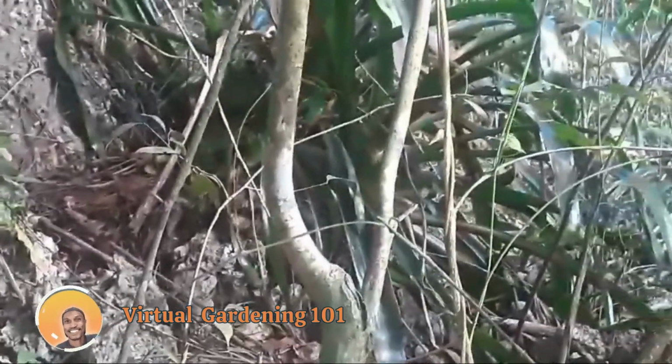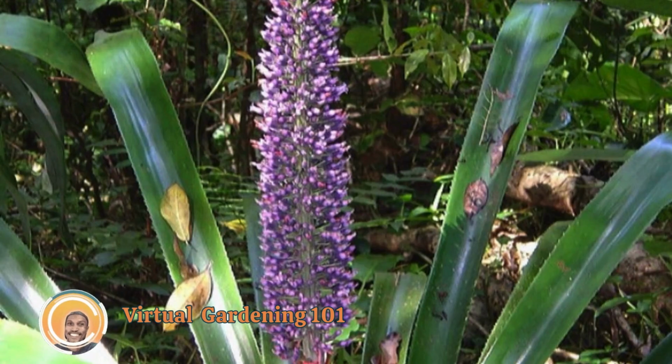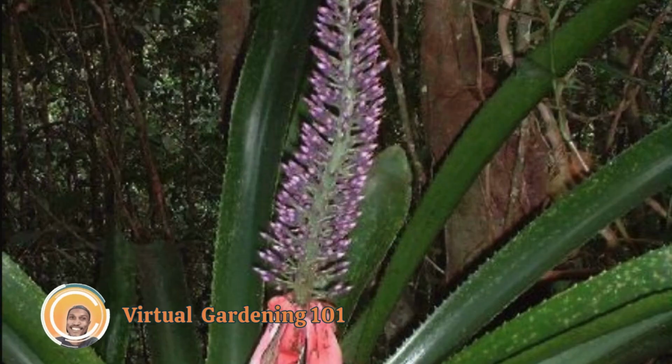Its resilience and low maintenance nature makes it a favorite among bromeliad enthusiasts. With its stunning aesthetic and ecological contributions, this plant is a true gem of the tropics, bringing a touch of nature's brilliance to gardens and natural landscapes alike.